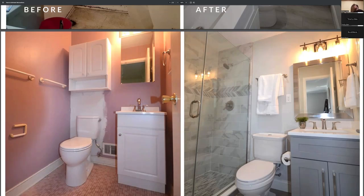Like a nice standalone piece, like $1,000. Yeah. But it'd be a very nice piece. I've never thought of leaving one. That's great.